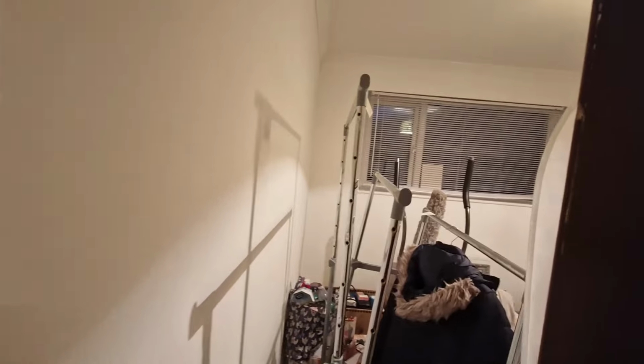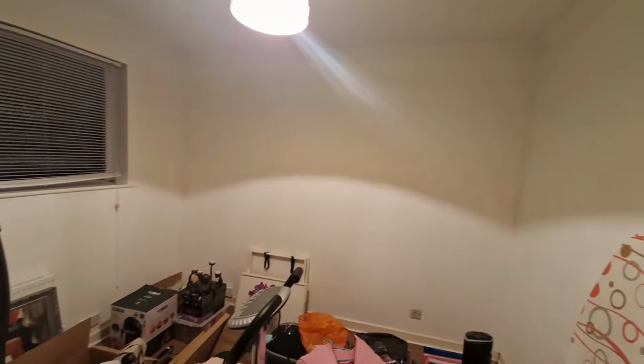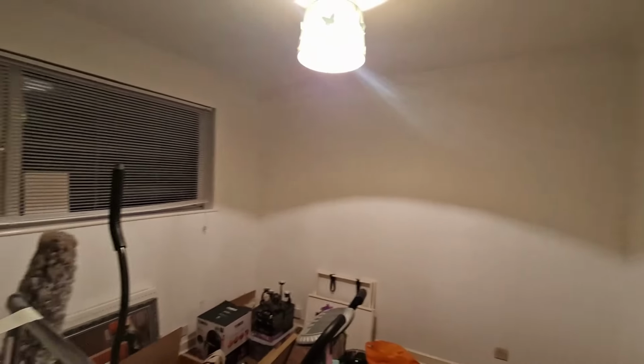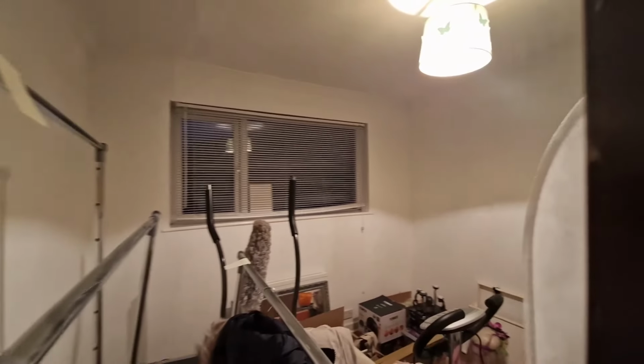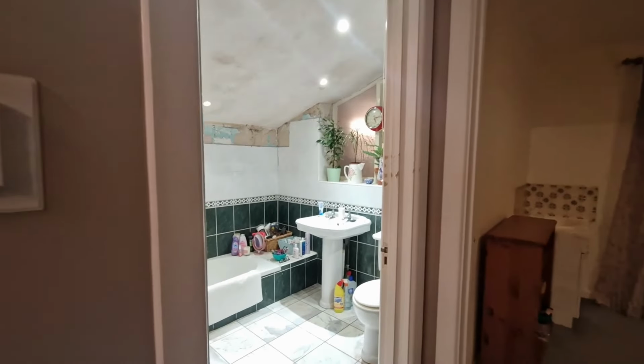Now I am going to give you a peek into the third bedroom, although only to show you the size, because it is, as you would expect, with a lot of people, we have a dumping room. And this one, while we're sorting out for moving, is exactly that. But this is a nice, good sized double. It's a small double, but it is generous enough to get a double bed and a wardrobe in there as well. And then last but not least, we have the bathroom.